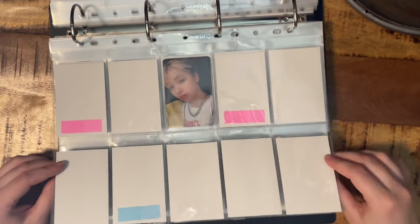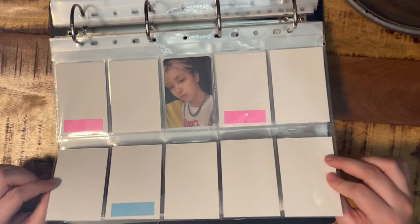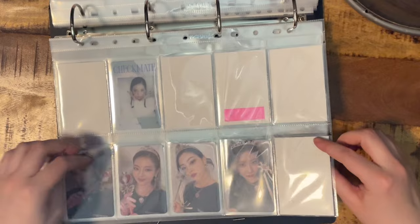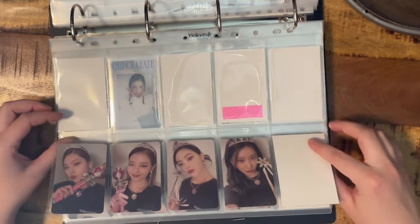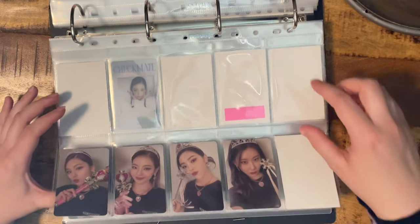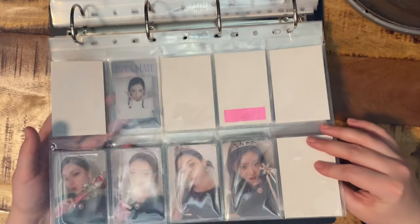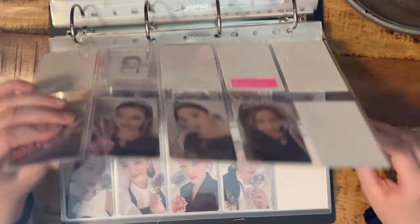There are some pages like this which just have one card on it, but it's fine honestly. These are more difficult cards to get, so it doesn't bother me as much. What does bother me is that I don't have white sleeves that fit these pages. But I will do another Meow Cafe order in January, and I will put the new white sleeves that they released in that order so that I can finally give this clear card a white background, because this just, I don't know, it's not it.